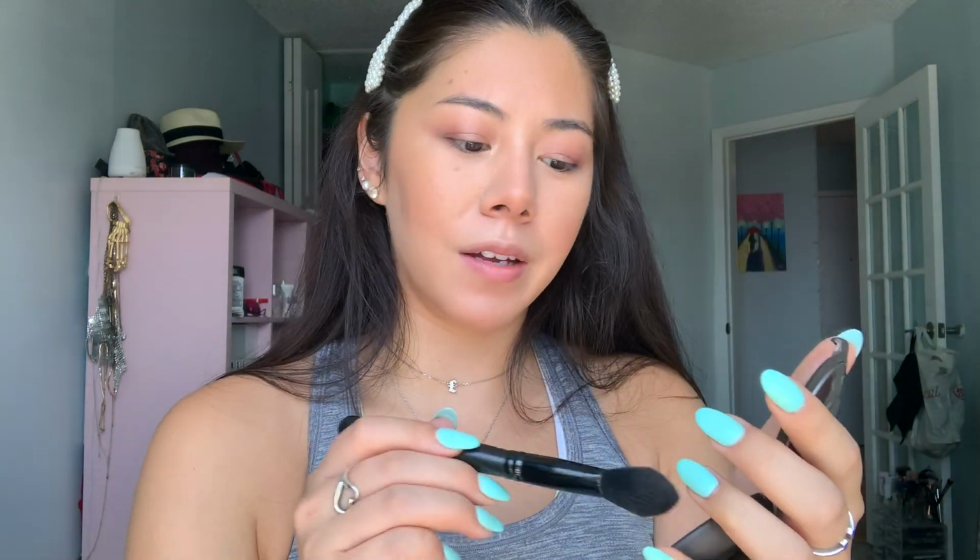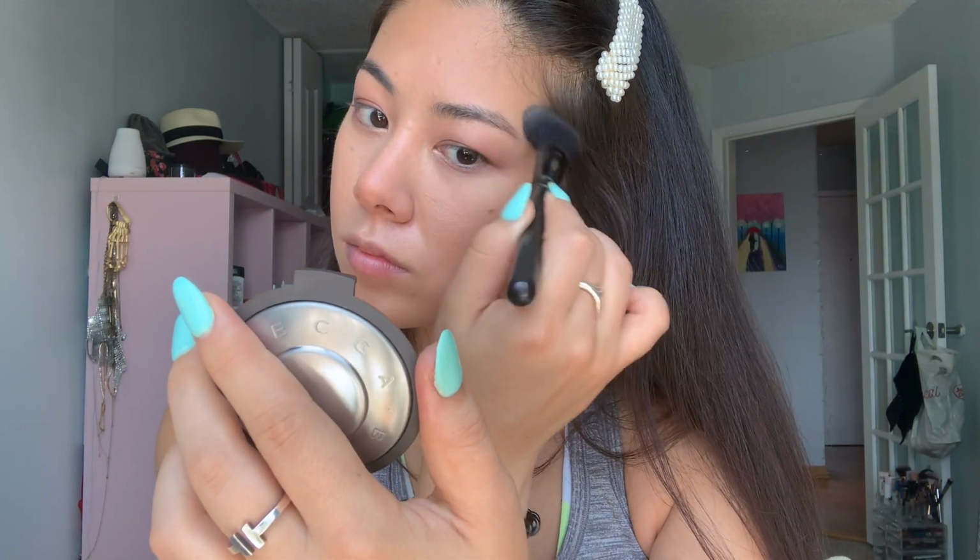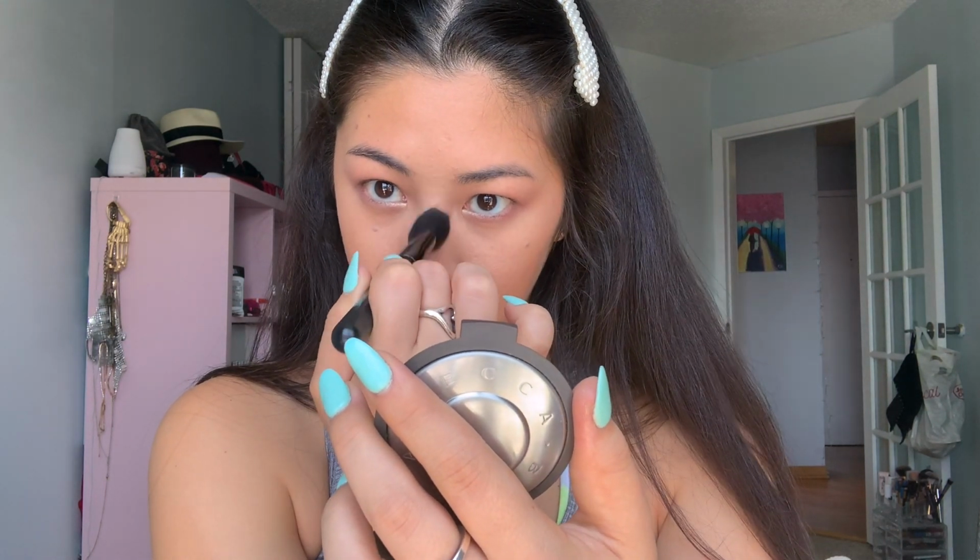I love makeup. Now we're gonna highlight the face, with the e.l.f. brush. It's more narrow this way and this way. Champagne Pop highlighter again, and put this on the high points of my cheeks, on the tip of my nose, and down the bridge of my nose.